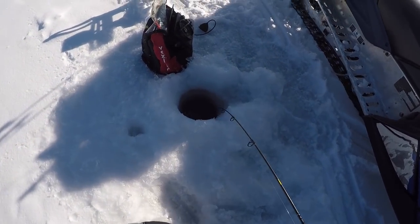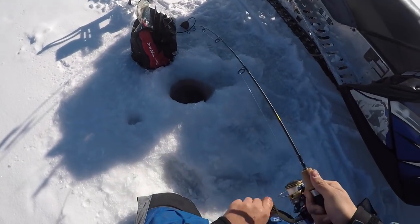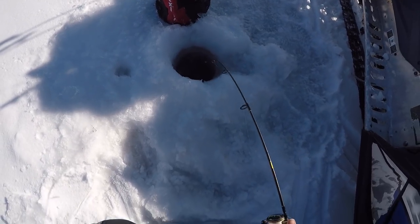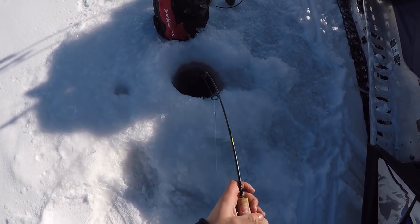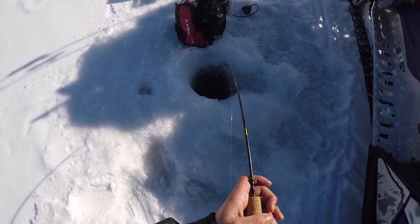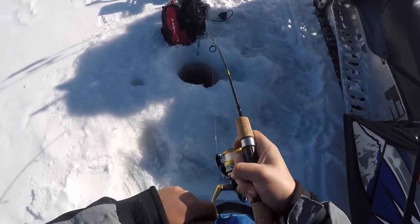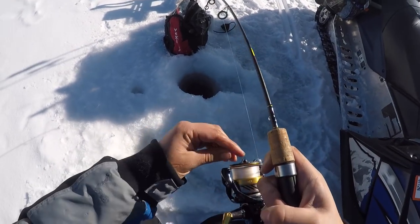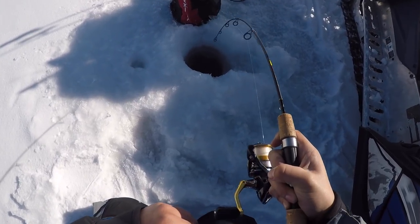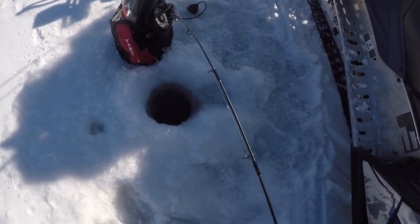He's pulling a little at the hole now, huh? Trying to take some drag. Oh, hey. Settle down there. Oh, whoa. Whoa. Okay. Wow, that I did not expect. My drag might be a little loose, I guess. I do have 10-pound test, though. Ah, 42-inch rods make it difficult to land these fish, huh?